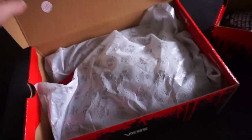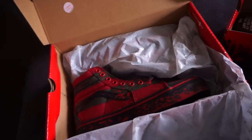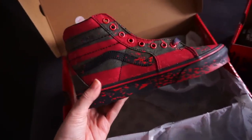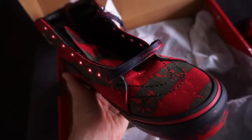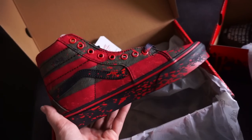And then these are the Nightmare on Elm Street ones, which I'm so excited about because I really like wearing high top shoes and I don't own any high tops from Vans. So here they are. They're so cool. They've got these little blood flecks on them, and so do the laces, which I think are awesome. So I'm really excited. I got them both in a 7.5. Yeah, they're looking really cool.